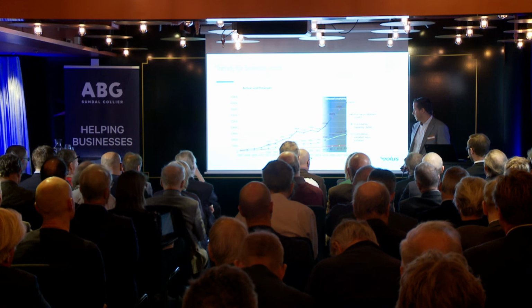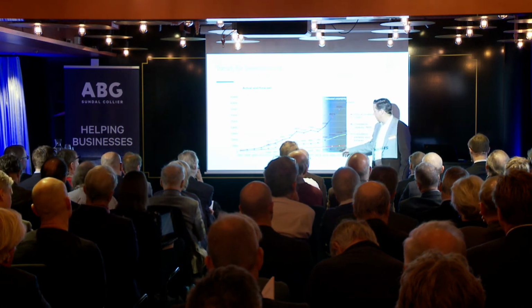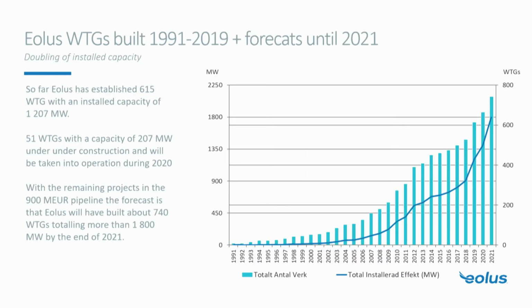So doubling the production means that we only need 1,000 more turbines compared to that doubling in production, and that's really something to think of.